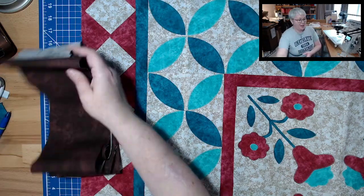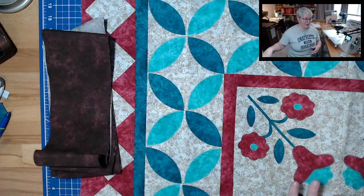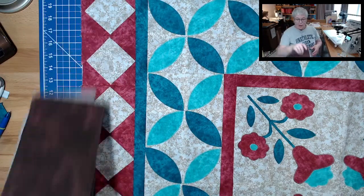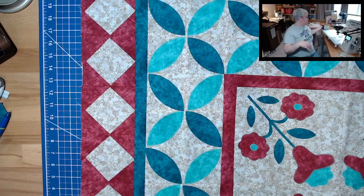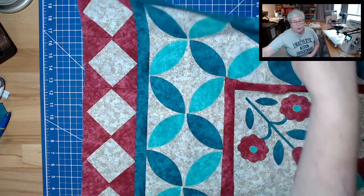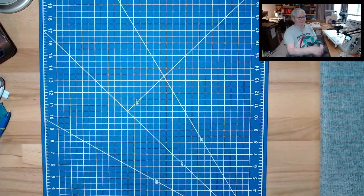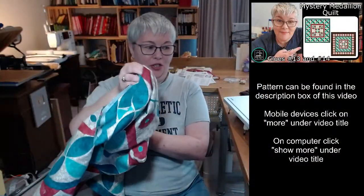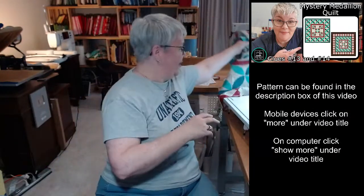But yes, I think that's going to be so pretty on there. Lovely. So I have a little bit of homework. I'm going to add the next two sides and then that solid border. But she's coming along so pretty. Yes, she is. I'm going to just scoot her right there.